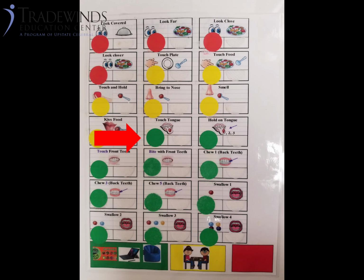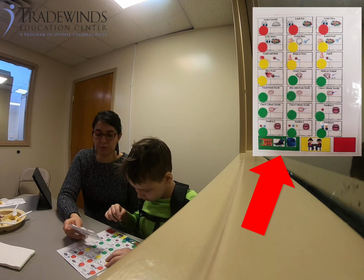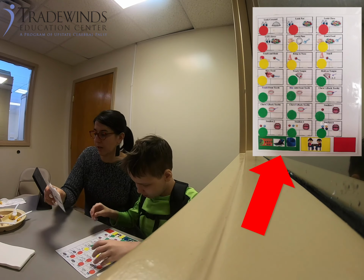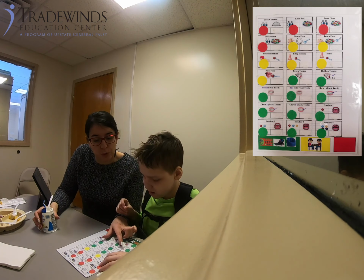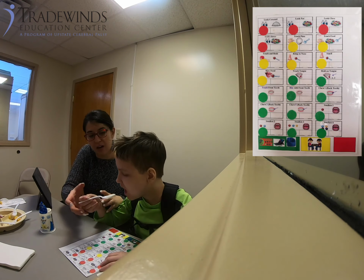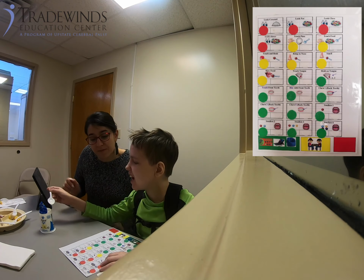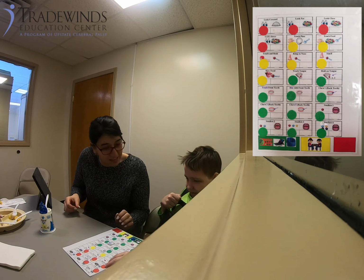In this next clip, the requirement is to touch tongue, but Jacob independently chose to bite with his front teeth. Which food? Yogurt? That's chew. That means you put it all the way on the back of your teeth. Oh, that's your front teeth. Nice job. That's bite with the front teeth.